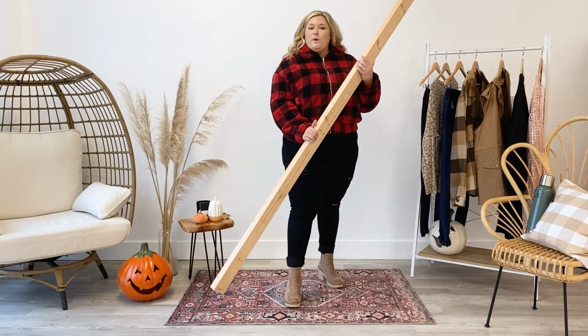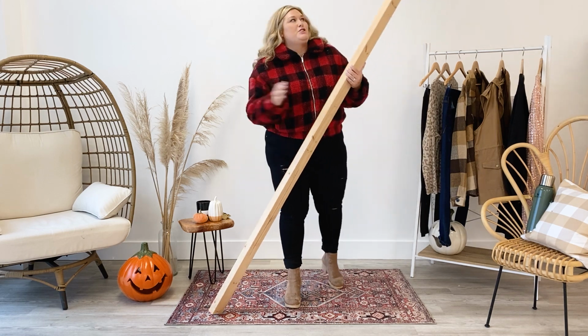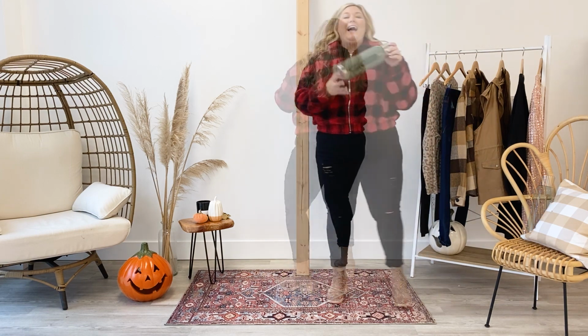Next costume, one guess. You get one guess for the next 5 seconds. I am a lumberjack. So let me put this down, stand by, and grab my other prop.